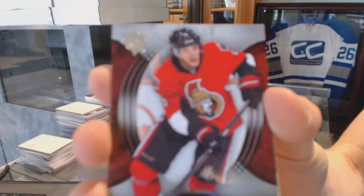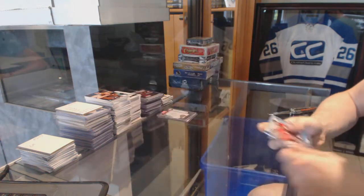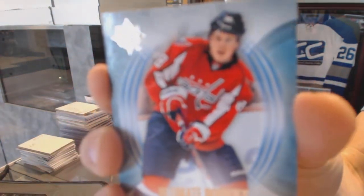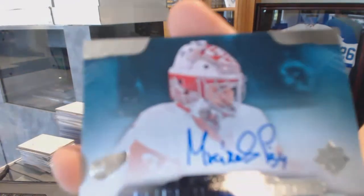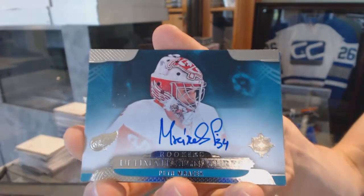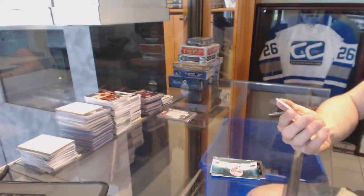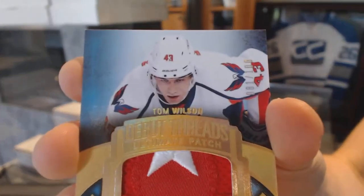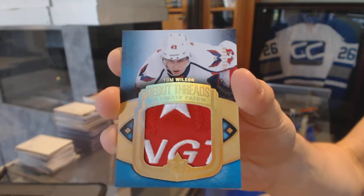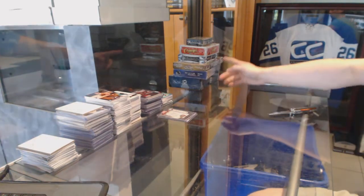All right, base card numbered to 499 for the Ottawa Senators, Bobby Ryan. Rookie numbered to 499 for the Washington Capitals, Nate Schmidt. Ultimate Signatures for the Detroit Red Wings, Petr Mrazek. Oh, pretty. And a Debut Threads patch, numbered to 100 for the Washington Capitals, Tom Wilson. All right, going to the next Trilogy and Champs.